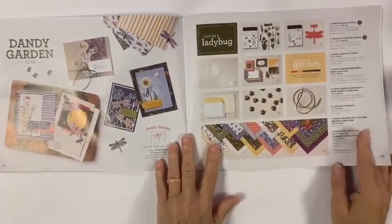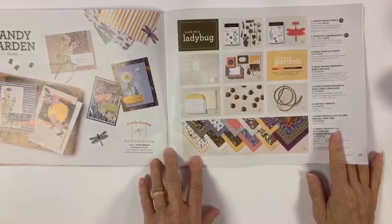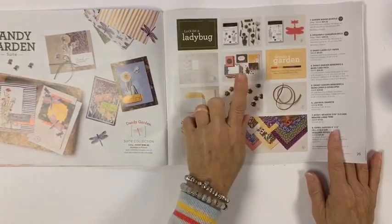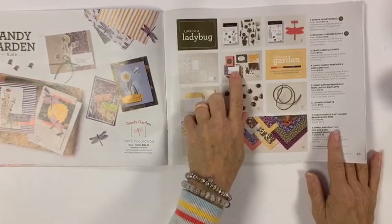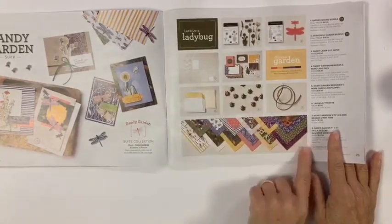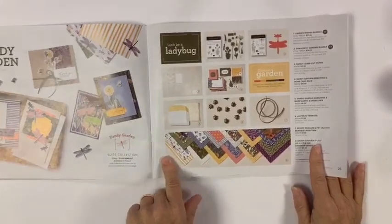Then we have our Dandy Garden Suite. This is the suite that is tied to our Memories and More line. So you're going to have coordinating note cards and envelopes with this one. You're also going to have your Memories and More note cards. These are 4x3 and 4x6. Some amazing laser paper. You've got designer paper, and in this case, this designer paper is 12x12.